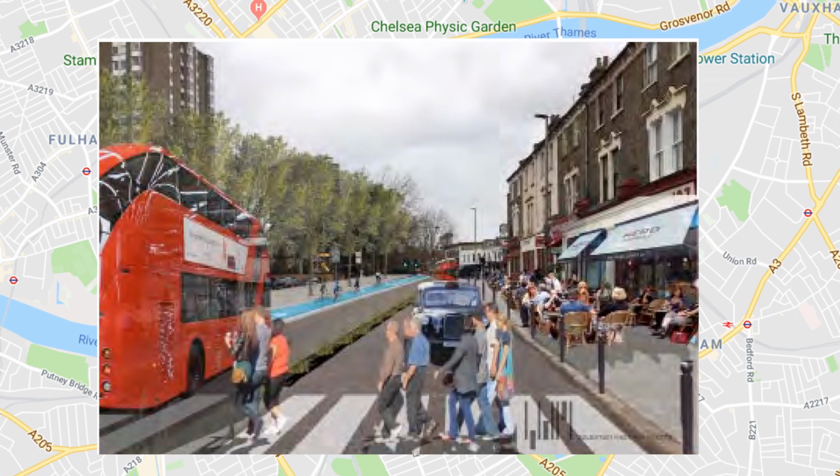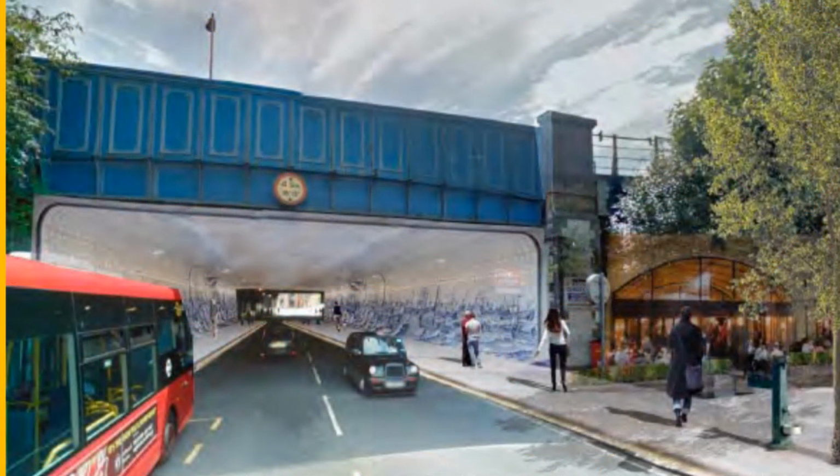Now, the other way, as you're looking the other way, you'd see that tunnel under the railway bridge, which is a bit of an eyesore and it's dirty. Now, her proposal for this, one of the proposals anyway, is this, where you can see that there's a lot more light, a lot more pleasant space there, and an ability to actually enjoy that walk through with a bit of artwork and improved lighting.